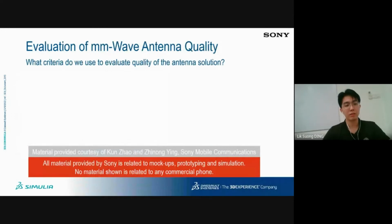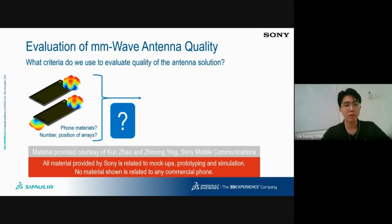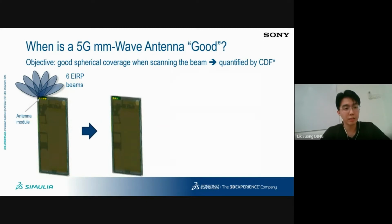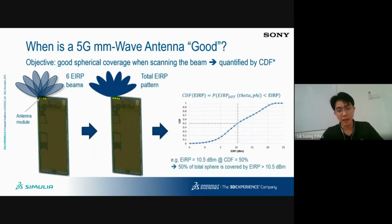So next, how do we evaluate millimeter wave quality? Can we obtain a single unit for a millimeter wave antenna? So the unit that we normally use is CDF. In this case, for this millimeter wave phase array, the CDF we want to obtain is this cumulative distribution function. So for this CDF, the requirement is around 11 at 50%. So the meaning of this CDF is that 50% of the total sphere is covered by EIRP more than 10.5 dBm.